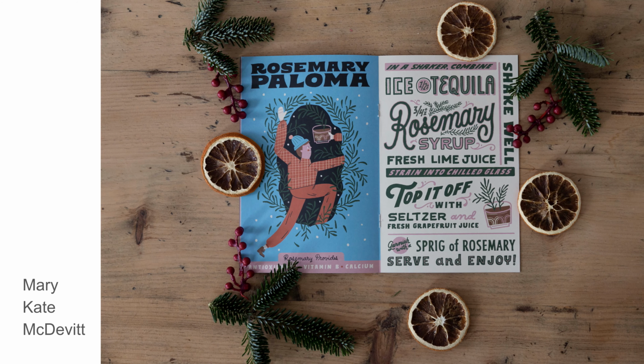This one is a little bit different. It's not as much of a comic, but I always enjoy Mary Kate McDevitt's illustrations and how she combines lettering and character and really creates these beautiful compositions where the lettering becomes the main character and plays a significant role.